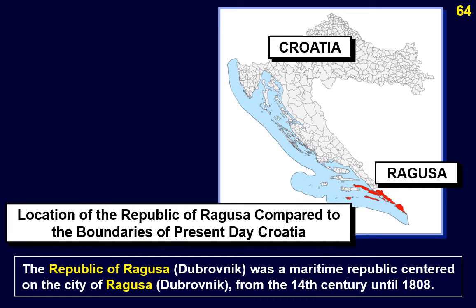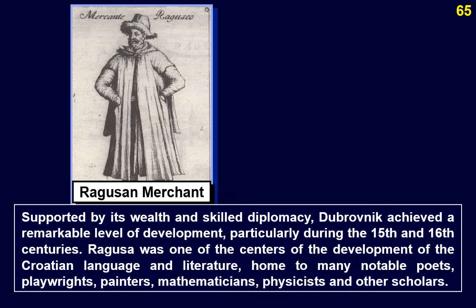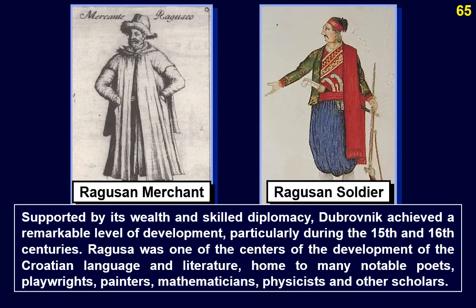The Republic of Ragusa was a maritime republic centered on the city of Ragusa or Dubrovnik from the 14th century until 1808. Supported by its wealth and skilled diplomacy, the city achieved a remarkable level of development. Particularly during the 15th and 16th centuries, Ragusa was one of the centers of the development of the Croatian language and literature, home to many notable poets, playwrights, painters, mathematicians, physicists and other scholars.